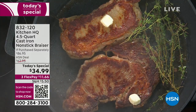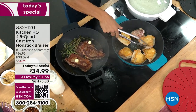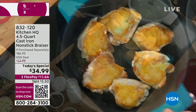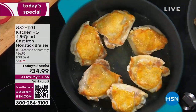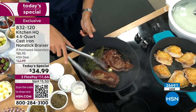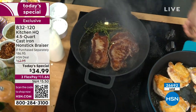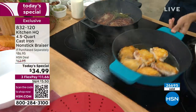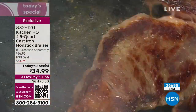Oh boy, KitchenHQ, this is exclusive. Every single piece that we've ever done is a customer pick. 5-star rated customer pick. Today, we're launching the new and improved and upgraded 4.5-quart, bigger capacity. This is that amazing brazier. But let me tell you, when we say this is nonstick, we mean it. When we say this is easy clean, we mean it. Normally, when we say the words cast iron, you'd never say clean. You'd never say nonstick. We are gonna do it tonight.